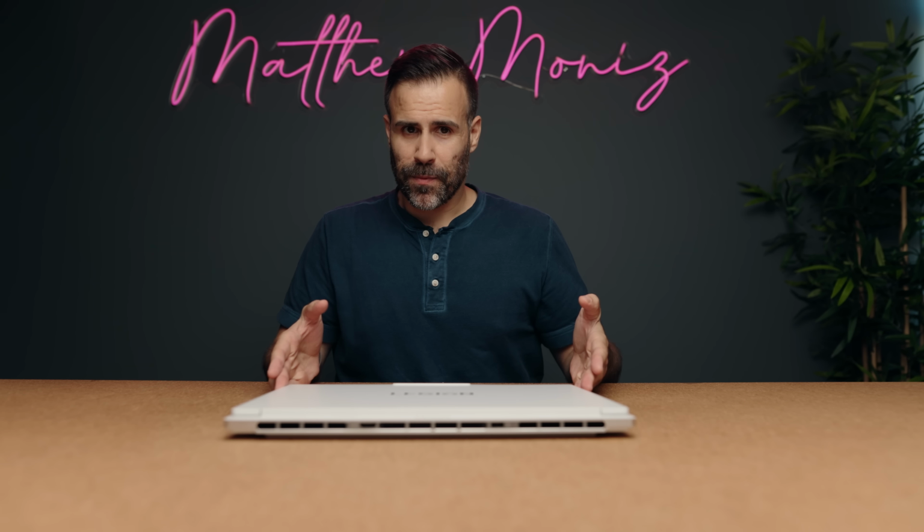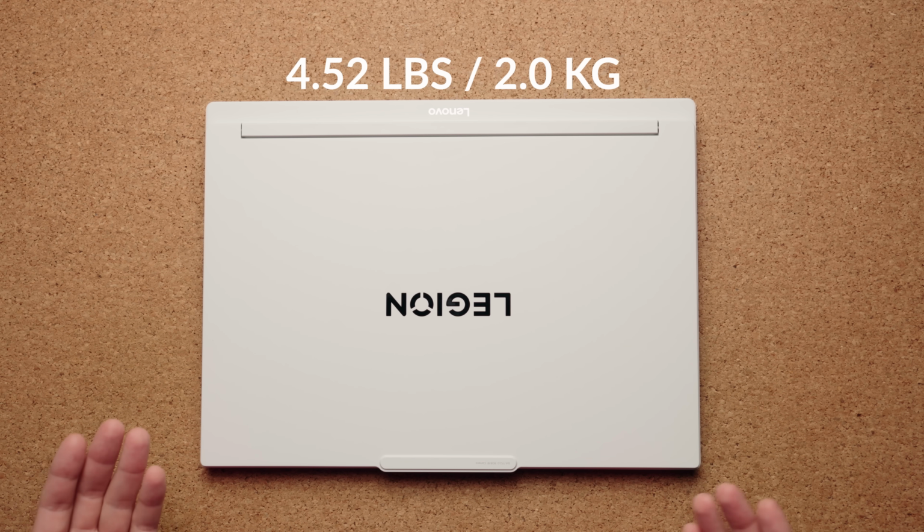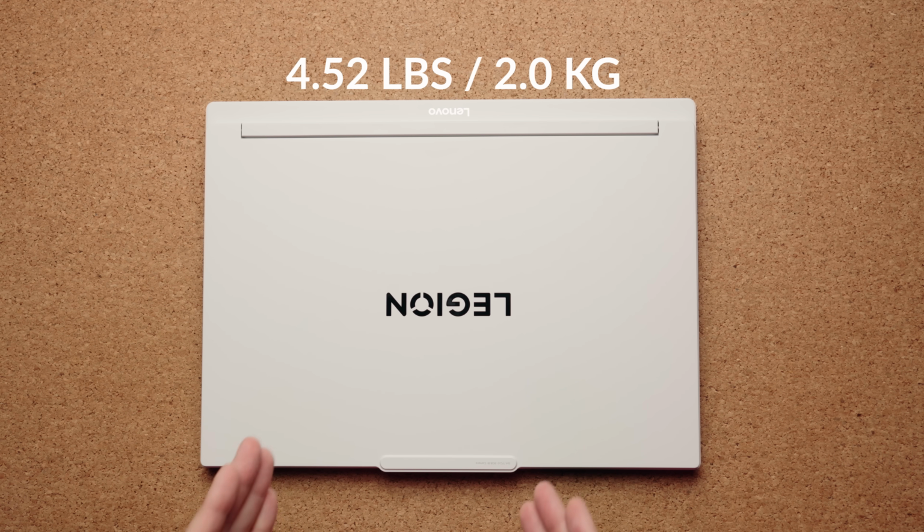But here's the best part. For a 16-inch laptop, it's pretty light, like just 4.5 pounds. Students, this actually might be up your alley.